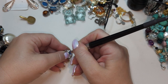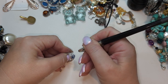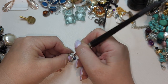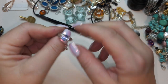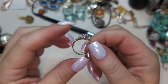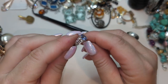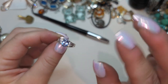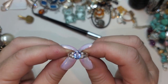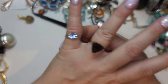Oh, what is this? One more since I have Presidium. This is CZ. Accidentally touched a metal. This is a cubic zirconia ring, silver tone. I don't see any stamps or anything. Silver tone ring, very pretty, a kind of blue on the verge of being a lilac color stone with white. They're cubic zirconia.